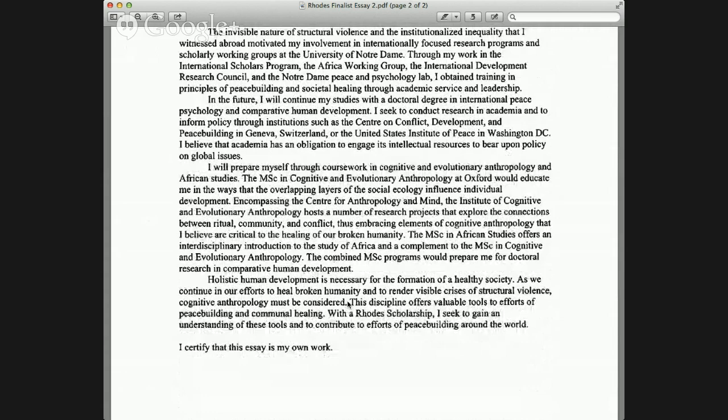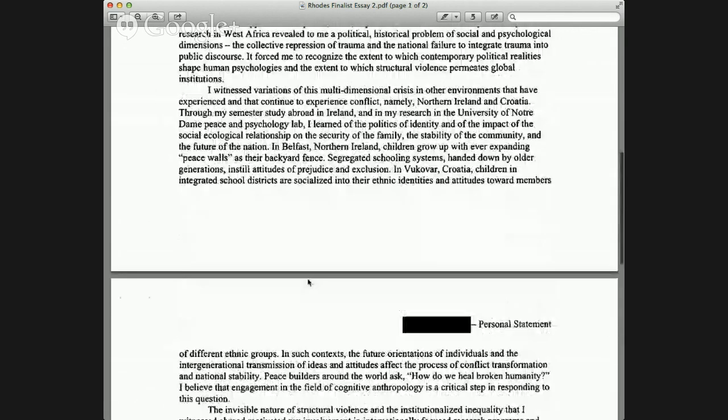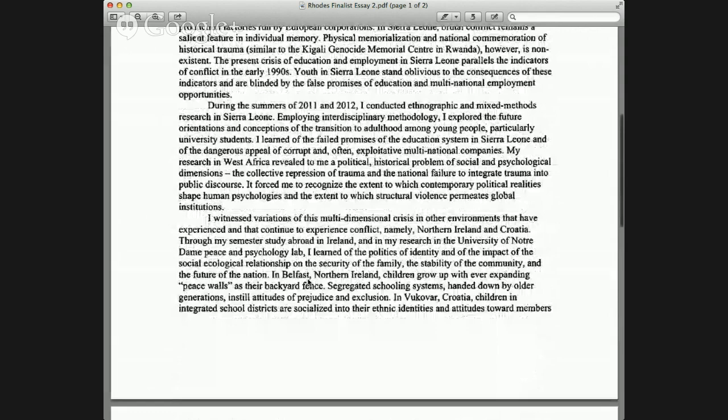In the end, you want it to read as if it's a very natural thing. But I guarantee you this essay took a lot of work. And a big trick is getting everything you want to say into 1,000 words. That is quite difficult to do. So you'll have to kind of pick and choose. You'll have to decide, what experiences are most unique that I might want to talk more about.